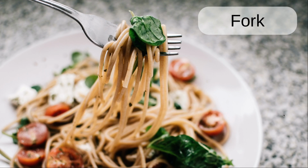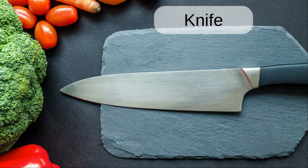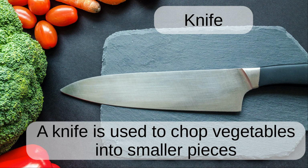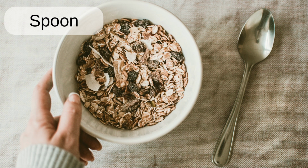A fork is being used to eat spaghetti. Knife. A knife is used to chop vegetables into smaller pieces. Spoon.